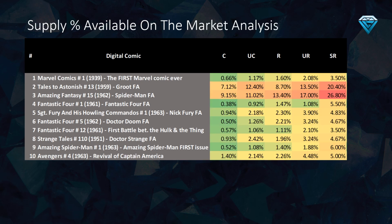This table shows the percentage supply available on the market compared to the total edition size for each comic. If we look at number 2 and 3 on the list, we can see there's still a very high percentage. The reason for which both of these comics, Tales to Astonish number 13 and Amazing Fantasy number 15, were dropped just last week. That's why we see a lot of supply still available on the market. And this also can tell us there's some opportunity there because there's still more supply. That means prices are affordable. And when the supply diminishes, these prices are expected to rise.